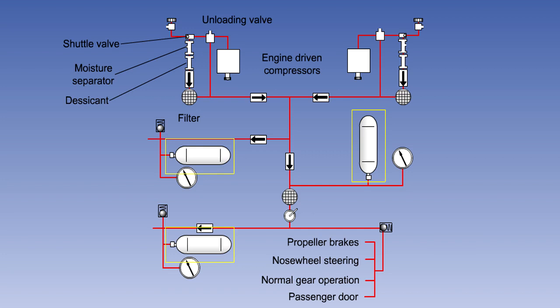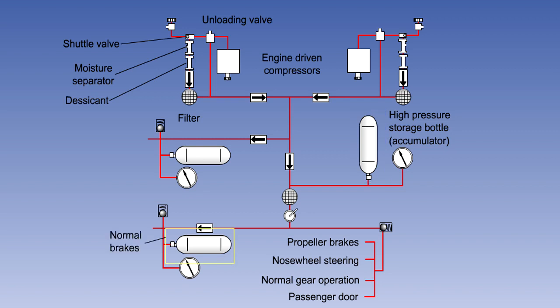Three air bottles, which serve as both reservoirs and accumulators, are provided to store the high-pressure air ready for instant use. The main system has a large capacity bottle. There are two smaller bottles, one for the brakes and one reserved for emergency gear lowering.